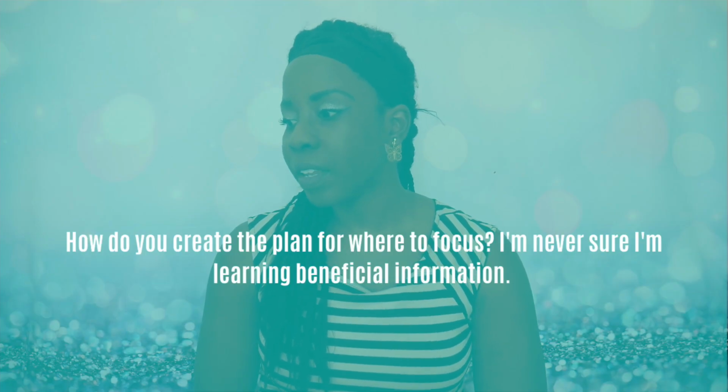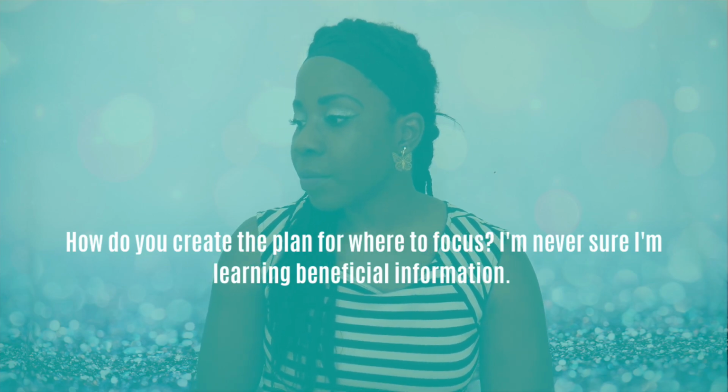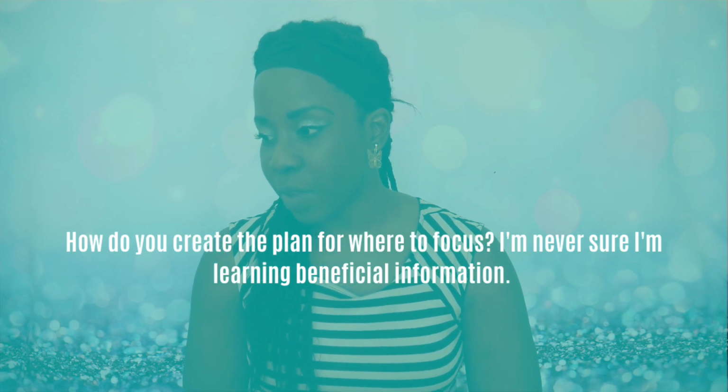How do you create the plan for where to focus? I'm never sure I'm learning beneficial information. This is a beautiful question, and it is very important. You don't want to focus on everything at once or try to do all of the things at the same time. So this is the order that I suggest that you follow.